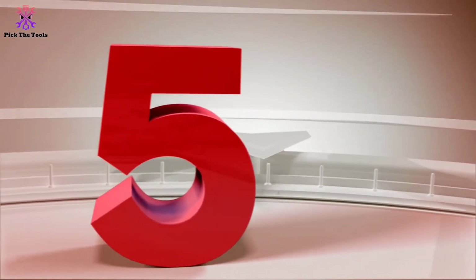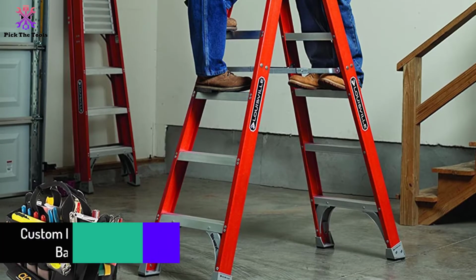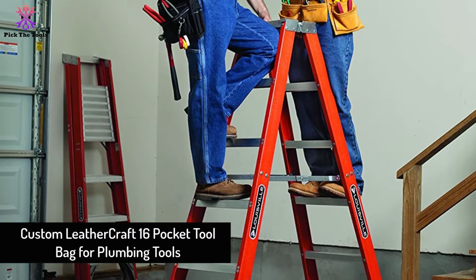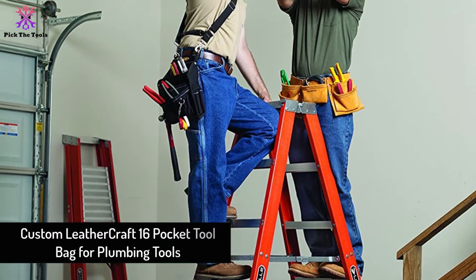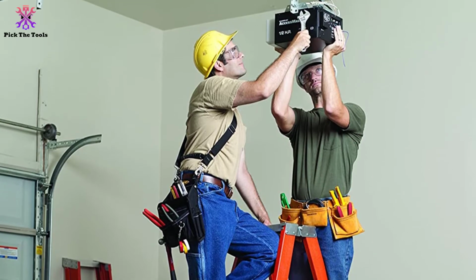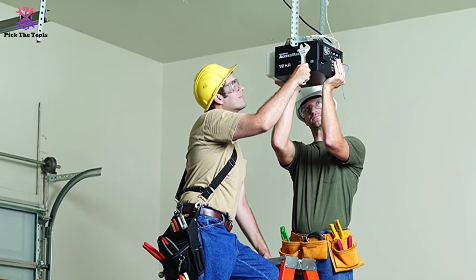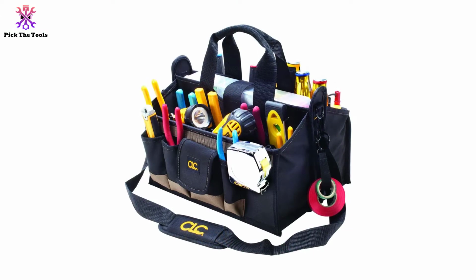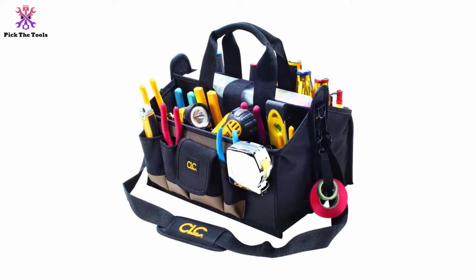Starting at number 5, we have the Custom LeatherCraft 16-pocket tool bag for plumbing tools. Looped compartments inside and outside, a large open compartment inside, and a zipped pocket. If you are looking for a tool bag that stores safely, organizes your tools neatly, and at the same time is convenient to carry, I recommend this bag from Custom LeatherCraft.